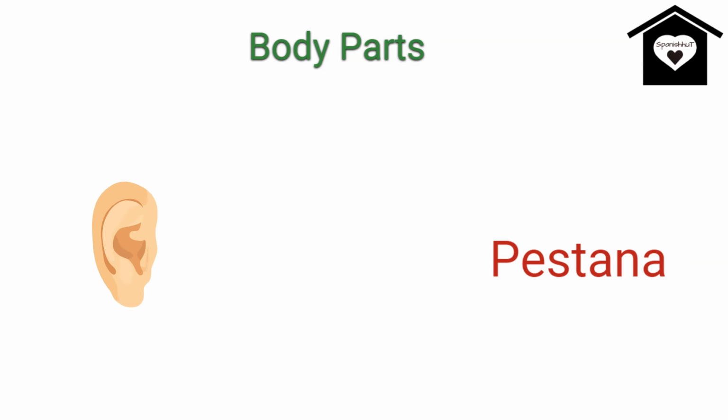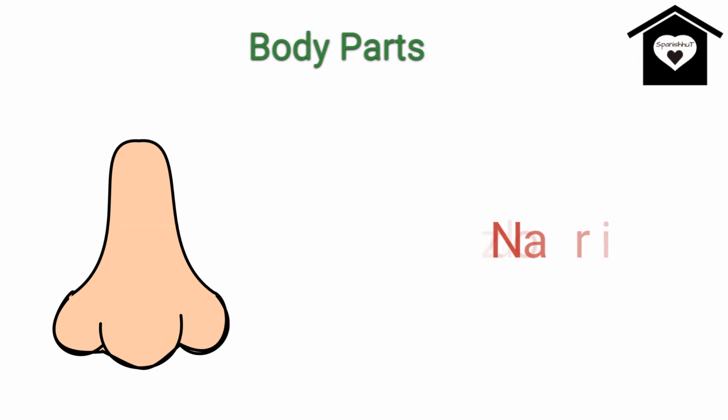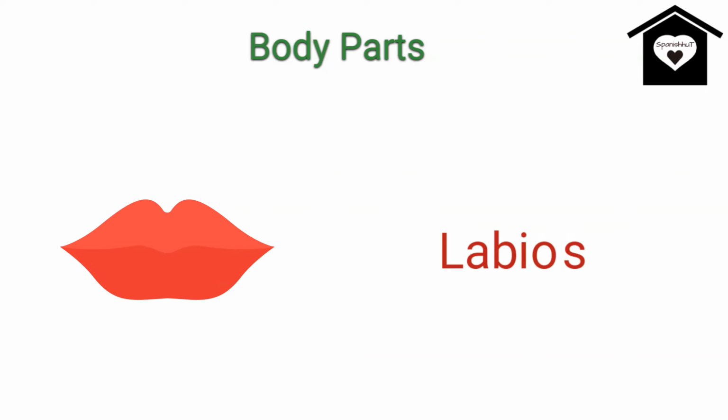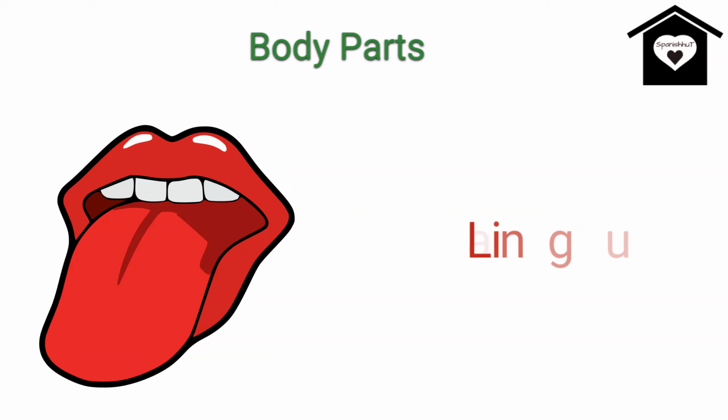Next one is ear, we call it as oído. Next one is nose, we pronounce it as nariz. Next is cheek, we pronounce it as mejilla. Next one is lips, we pronounce it as labios. The next one is teeth, we call it as dientes. Next one is tongue, we call it as lengua.